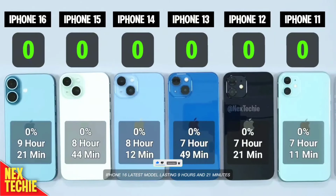iPhone 16, the latest model, lasts 9 hours and 21 minutes. Advanced battery management in iOS 18 highlights Apple's focus on battery longevity.